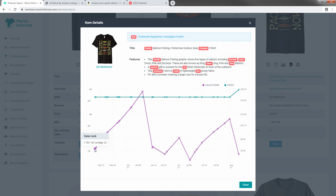So the way you read this graph is, the sales rank is in purple here. When it goes up, it's not selling. So between May 16th and June 8th, it didn't sell. We got up here to almost 6 million sales rank. If it doesn't sell, it slowly drifts up to like 30 million plus sales rank, which means it's so lost, you're never going to find it.